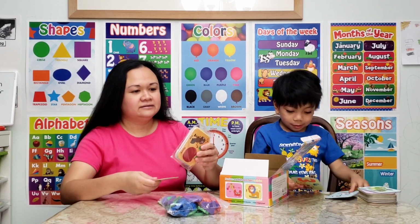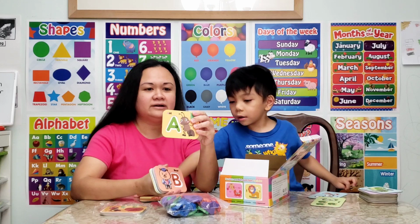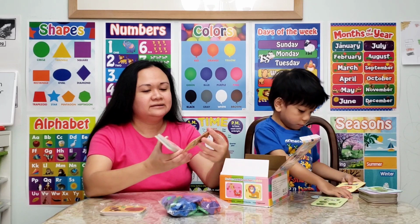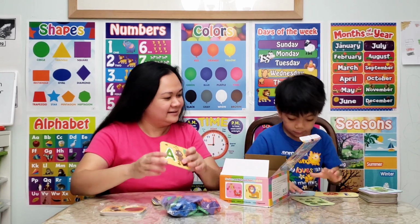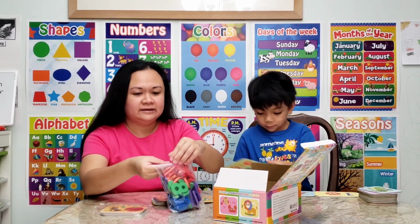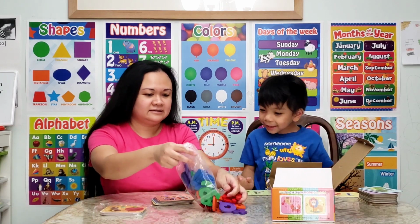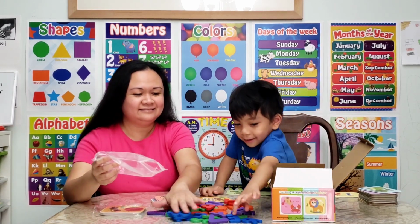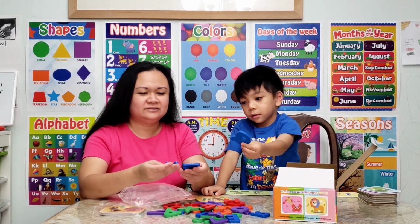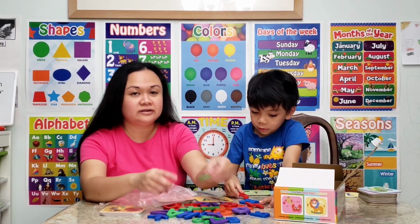Okay. Oh, and there's more flashcards here. So each card has two pictures. There's an ant and an airplane in the back. Look, and then there's a slot for the letters to go on it. So let's see. You like it? Look at this. Oh, look at all that. Oh, this is stuck. I think it's just the paint. So they got stuck. So it's wooden letters and there's numbers also.